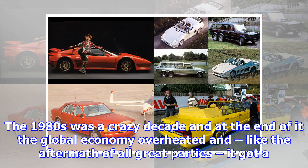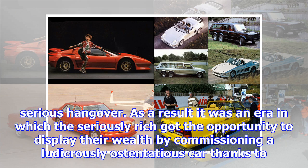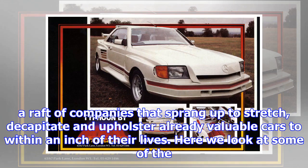The 1980s was a crazy decade, and at the end of it, the global economy overheated and, like the aftermath of all great parties, it got a serious hangover. As a result, it was an era in which the seriously rich got the opportunity to display their wealth by commissioning a ludicrously ostentatious car, thanks to a raft of companies that sprang up to stretch, decapitate and upholster already valuable cars to within an inch of their lives.